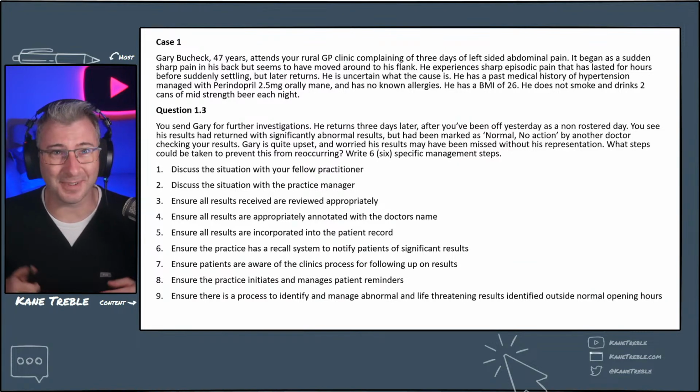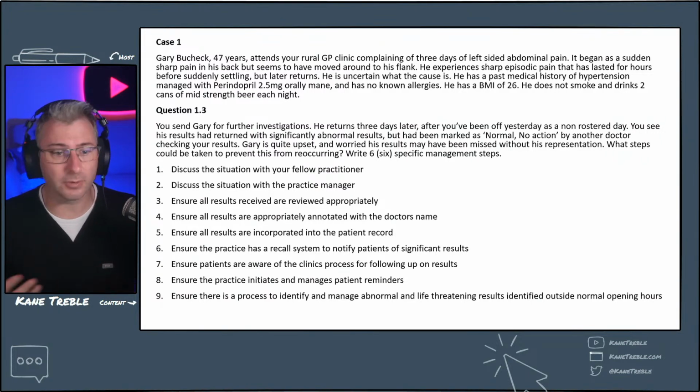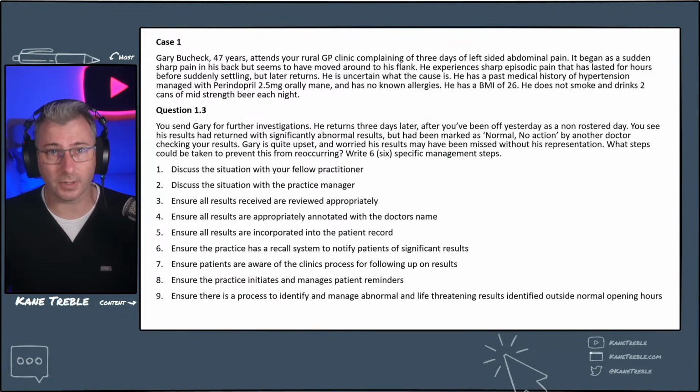Thankfully, they've actually got some guidelines out which tie into practice accreditation as well, and these are some things that you need to be familiar with. Some of the things there would be to address the issue directly, and that would be through discussing with the fellow practitioner, the other GP that checked these results. Discuss the situation with the practice manager as well to highlight that there is a potential systems issue that needs to be addressed at a higher level. And another acceptable response there would be to raise it at a practice meeting or clinical meeting to discuss with the peers of the clinic.